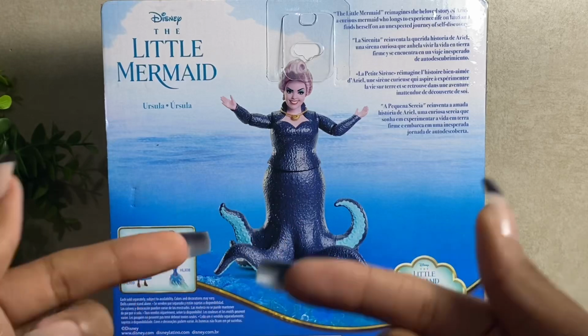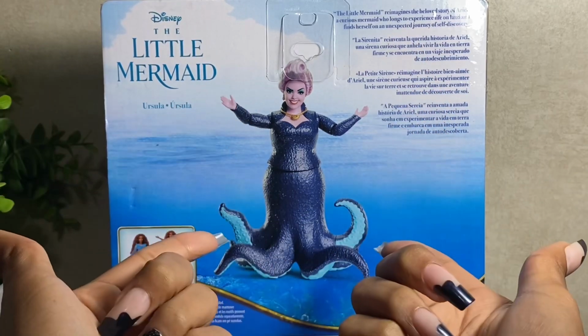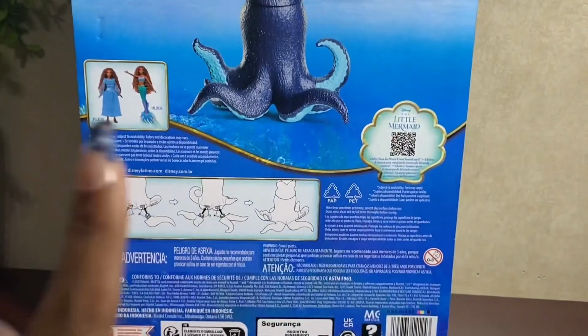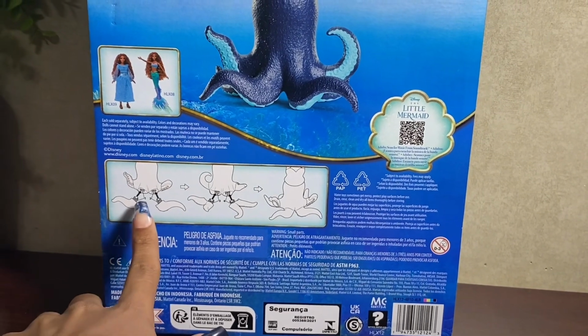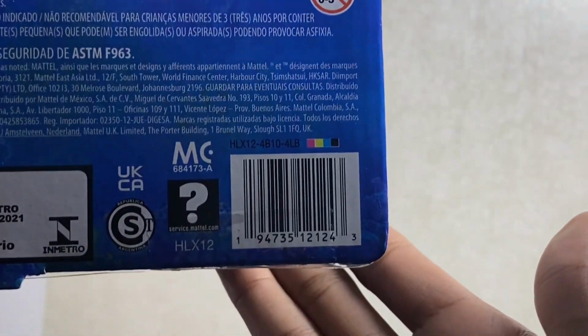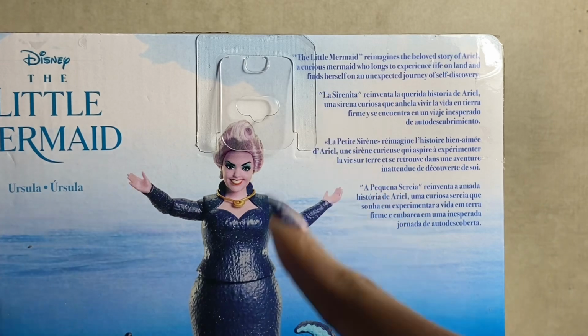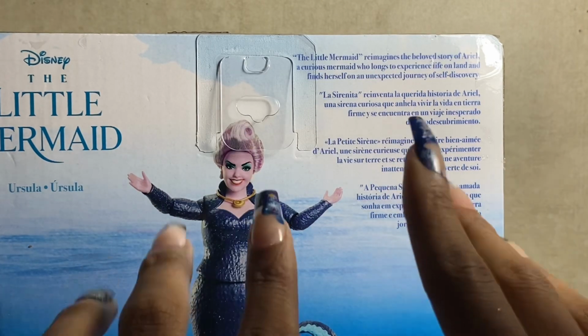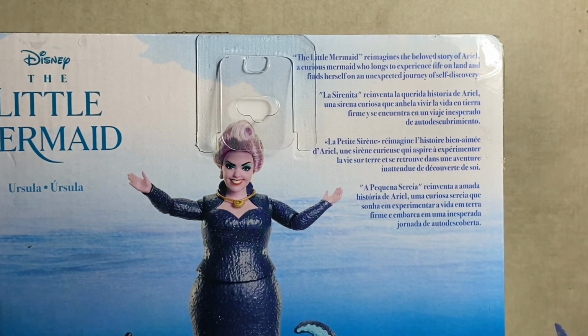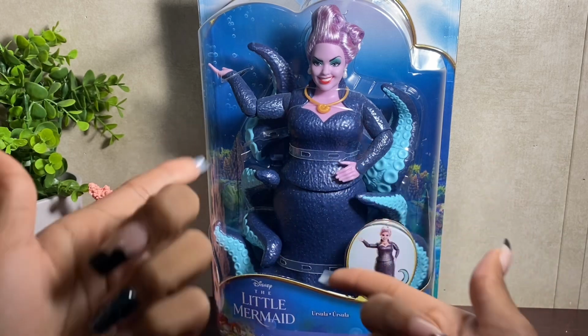As we take a look at the back of the box, we have a bigger shot of that Ursula doll. Towards the bottom we have a little instruction on how to put on her tentacles. Here is a look at her barcode if you would like to pause and screenshot. It says the same bio as on the other dolls: The Little Mermaid reimagines the beloved story of Ariel, a curious mermaid who longs to experience life on land and finds herself in an unexpected journey of self-discovery. So I'm so excited to open her, so let's go ahead and do that.